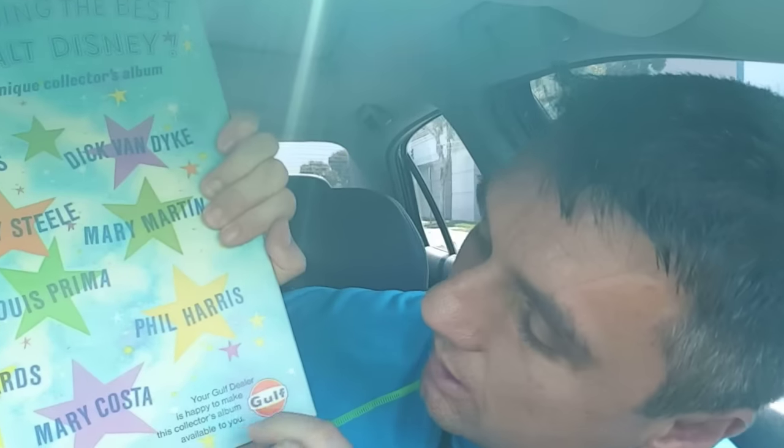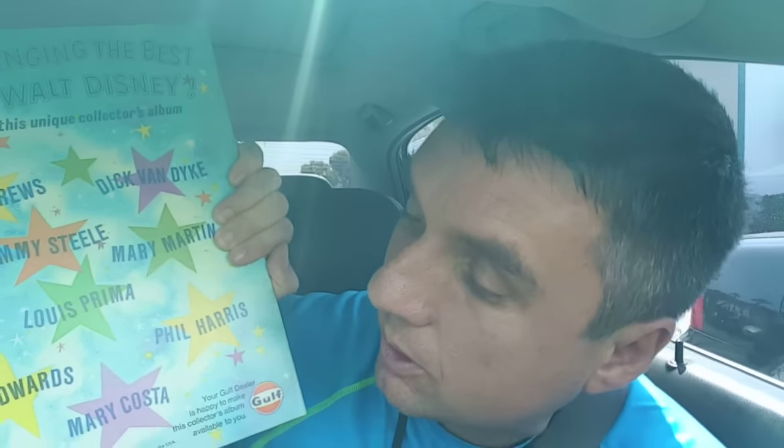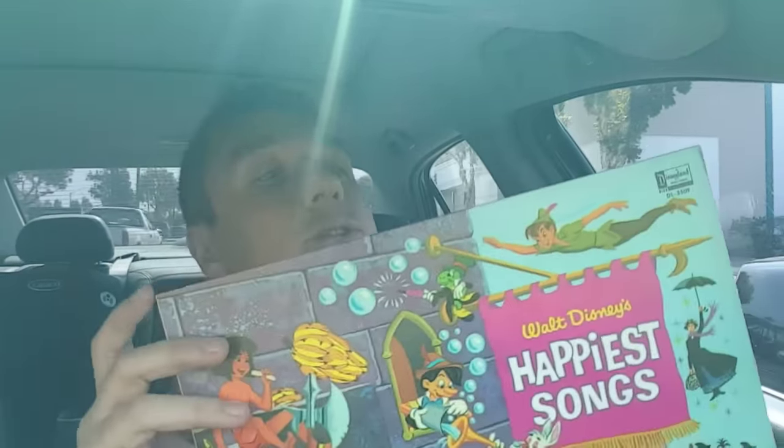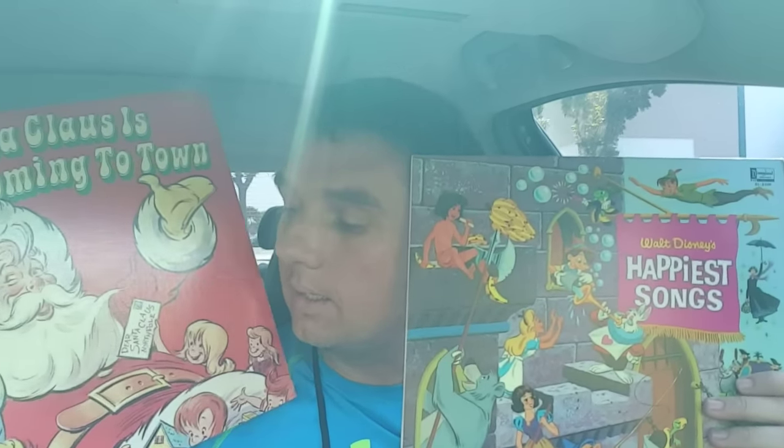Walt Disney. It says, "Your Gulf dealer is happy to make this collector's album available to you." It's just in great shape. That's the thing I was so surprised by. So clearly it sat and did not get much use, or at least the people that owned it before treated it right. They didn't bang it around and mistreat it, and they stored it well. So that's pretty cool. It's fun to find this old stuff, especially when it's in great condition, and especially when it's going for good money.